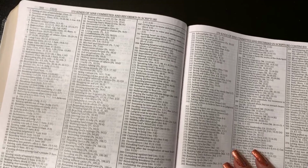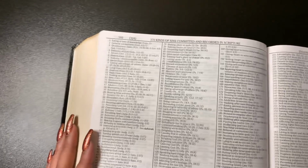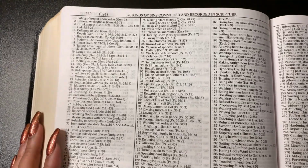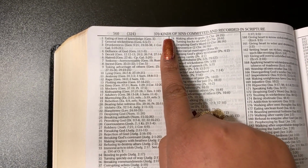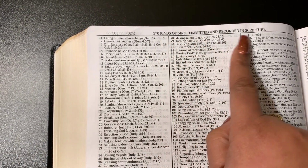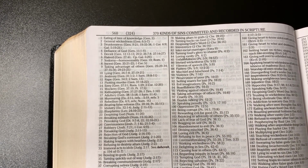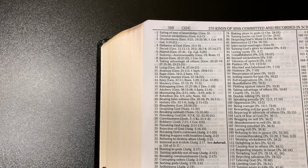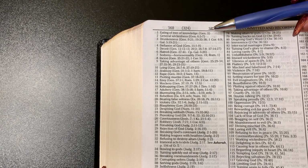Kinds of sin. Oh my God, look at this. Lord, let me get down because y'all need to see this. Look at this. 370 kinds of sin committed and recorded in scripture. Number one, what they do: eating of the tree of knowledge.